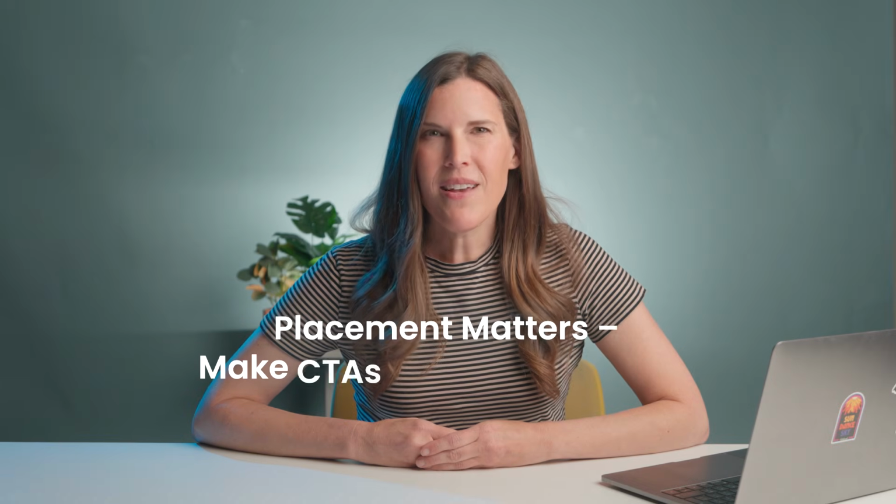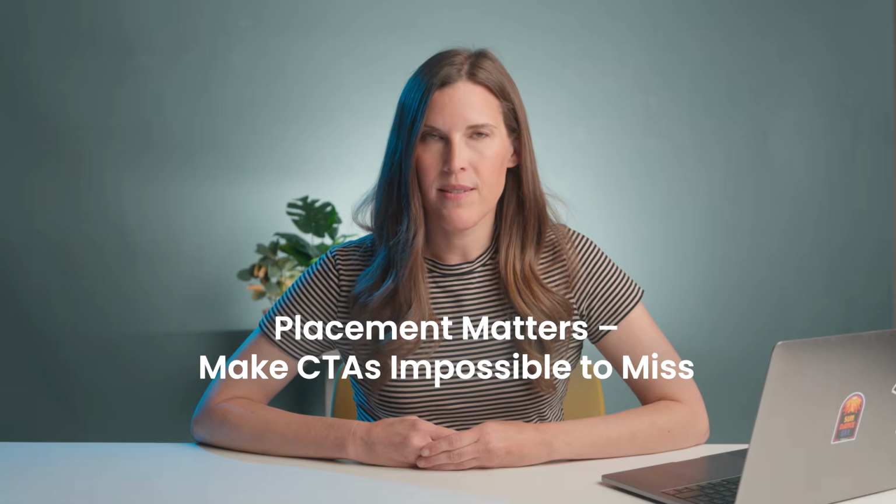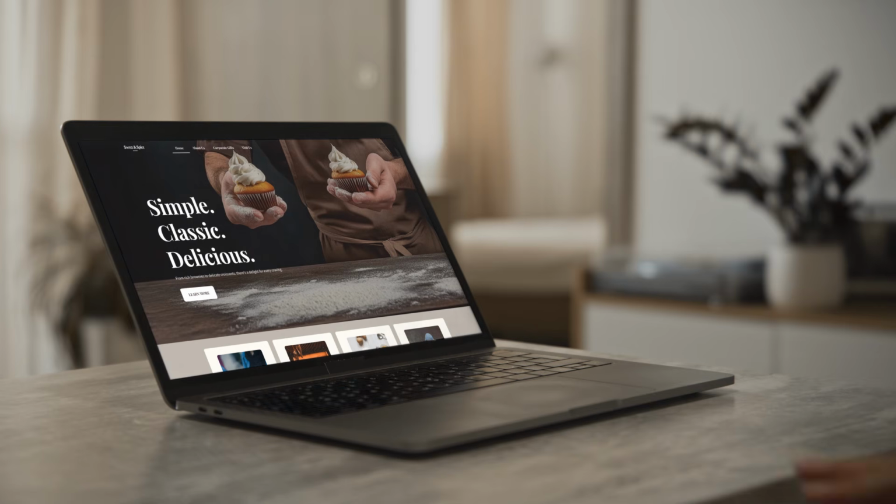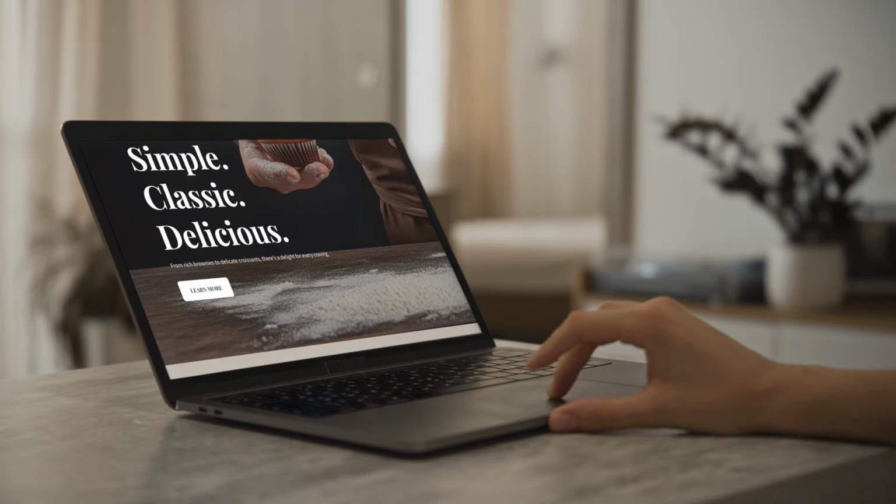Placement matters. Make CTAs impossible to miss. Not all CTAs should be thrown in randomly. They need to be strategically placed where they'll have the most impact. These locations might include above the fold. One of your most important CTAs should be visible as soon as someone lands on your site and without scrolling.